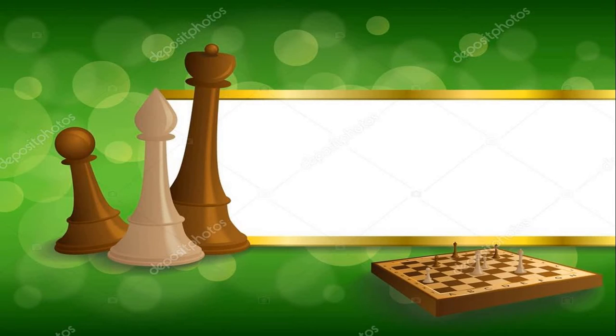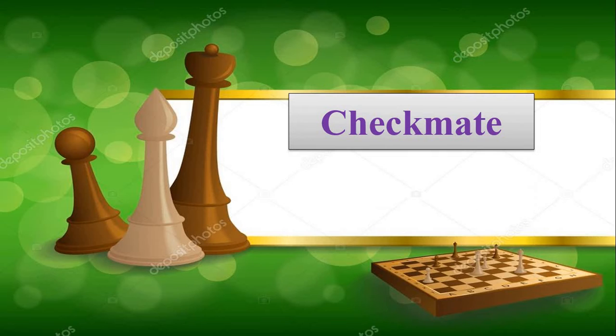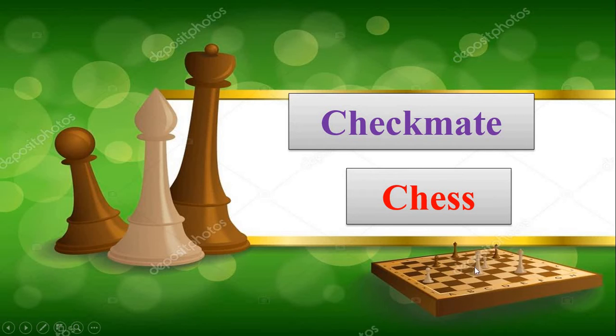Our third question is checkmate. Which sport is it associated with? Chess. This is chess board, right? Our third answer is chess. C-H-E-S-S, chess.